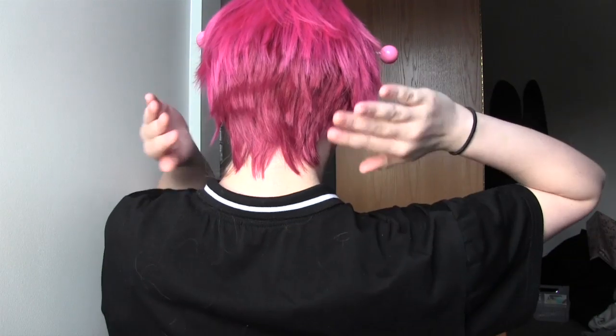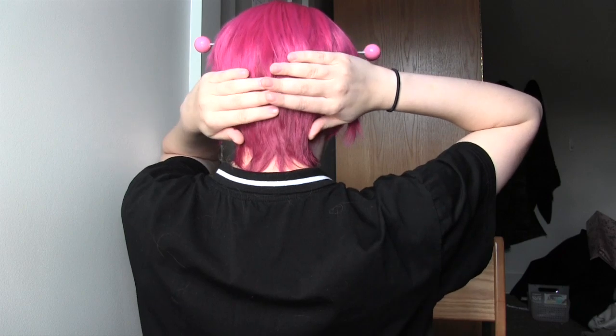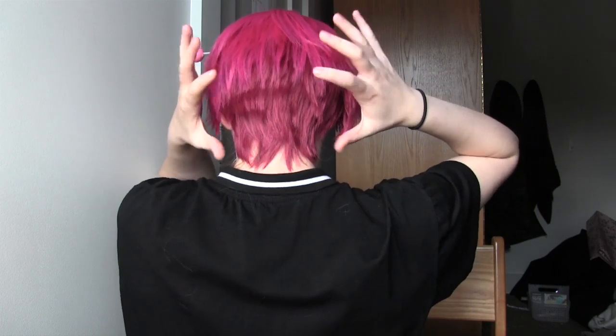This is what the back looks like. Yeah, it feels pretty nice. It's pretty flat against my head. There's no floofing or weirdness happening. So overall, yeah, it's pretty decent. Wig number two.